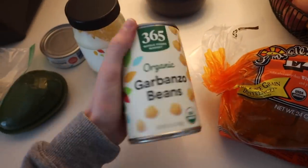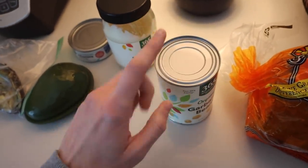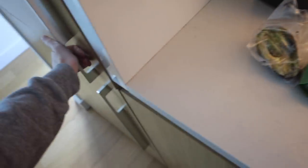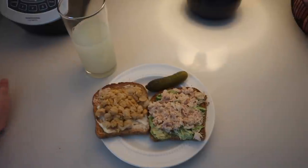And then the other side, I'm gonna mash up some garbanzo beans. I saw this in another video. I haven't tried it yet, so hopefully it's good, with a little bit of mayo, and maybe throw in some pickles. Here is the final product.